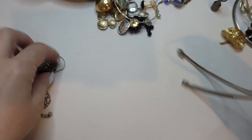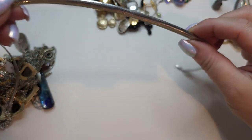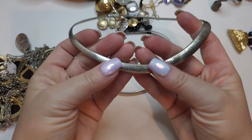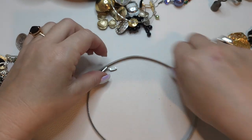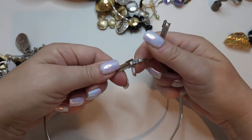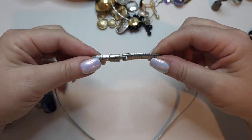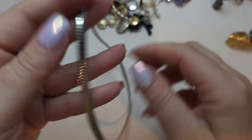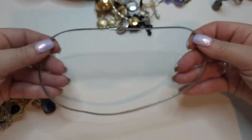Okay, one more necklace like we had previously, but this one is all the same width. The previous one had graduated width. It was wider on the bottom than on the top. And this one's all the same width, silver tone. This one has a fold over clasp. The other one had a box clasp, but this one has a fold over, clean condition. But again, this is just a silver tone.